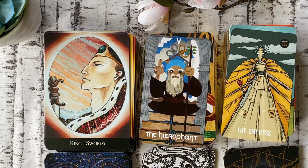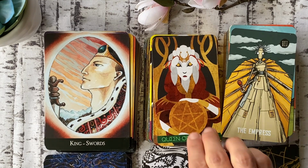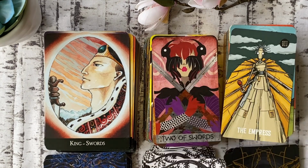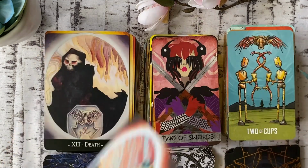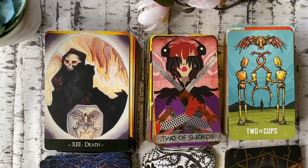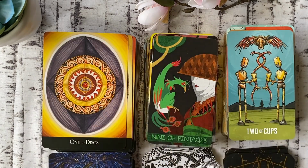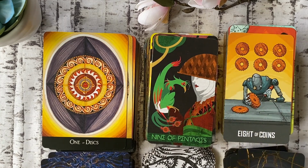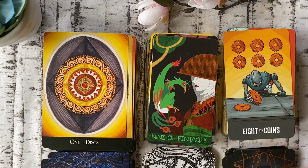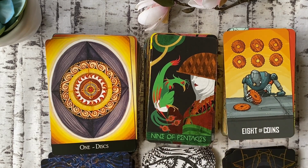I mean, should I get rid of the Ellis deck? Do you have the Ellis deck? Do you find that it gives you hard-hitting messages, if that's what you're looking for? Like, how does it read for you? I'm very curious to know. So this is the Intuitive Tarot, the Ellis deck, and the Tarot Bot deck.